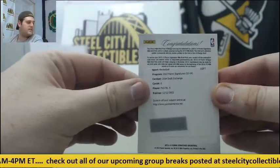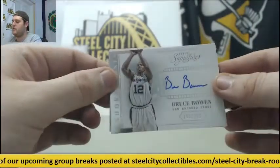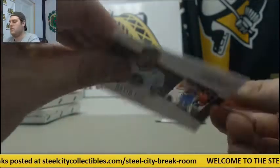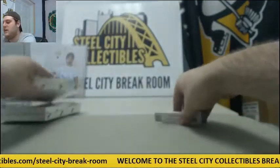Pick number 6, Marcus Smart for the Celtics. For the Spurs, out of 249, Bruce Bowen, 190 of 249. For the Warriors, 8 of 10, David Lee.